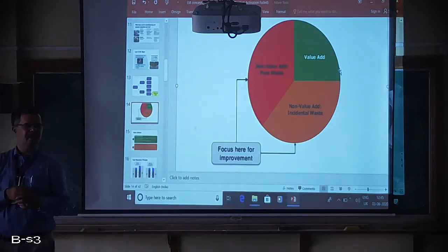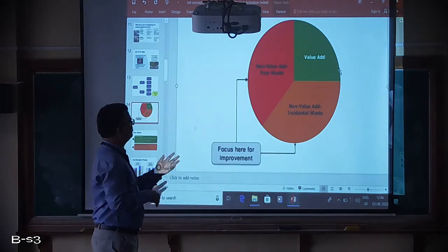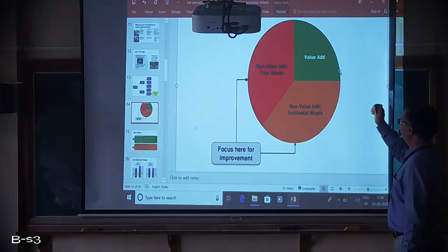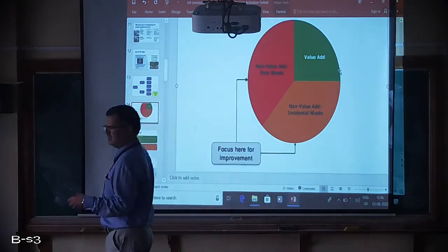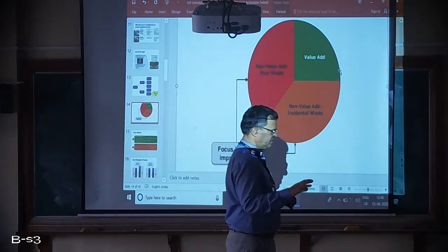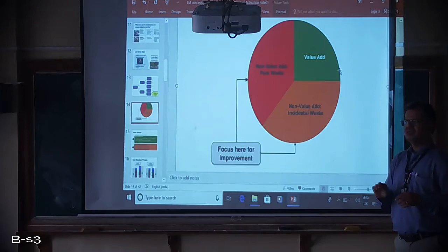Whereas in case of non-value added, there are two kinds of waste. One is pure waste, second is incidental waste. Normally, both are almost the same amount. Incidental waste occurs instantaneously or incidentally. For example, while manufacturing, suddenly due to voltage fluctuation a tool may move fast, or the machine power may not work properly. At that time some small defects may come. That is not expected, it happened incidentally.